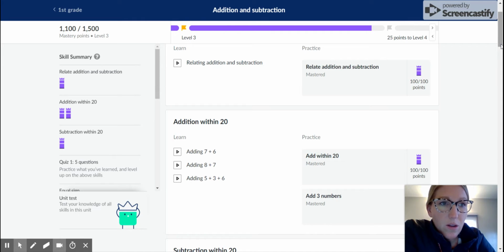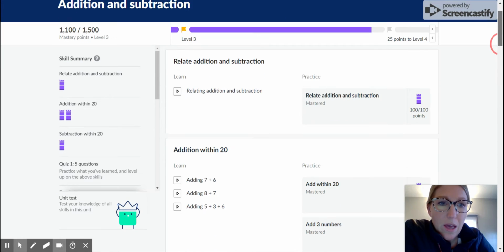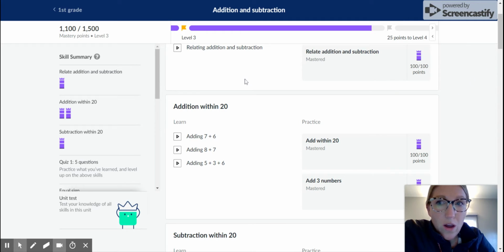But as a parent, keep an eye on growing that progress around 400 points a week until they reach 1,500 points. And again, our goal is to have all of our first grade friends at 1,500 points by winter break.